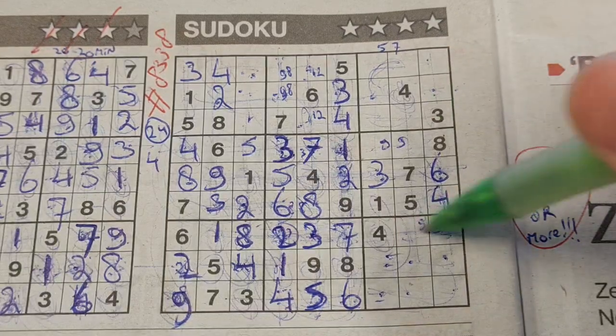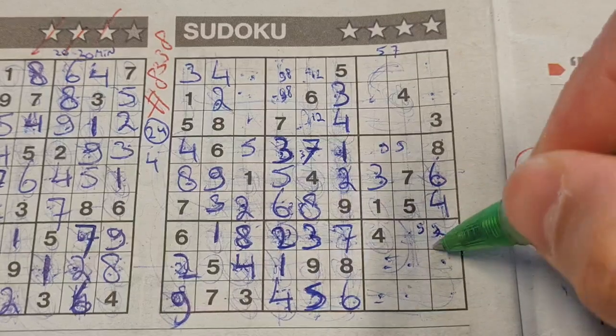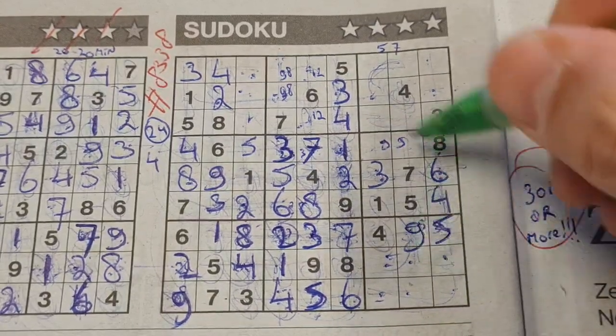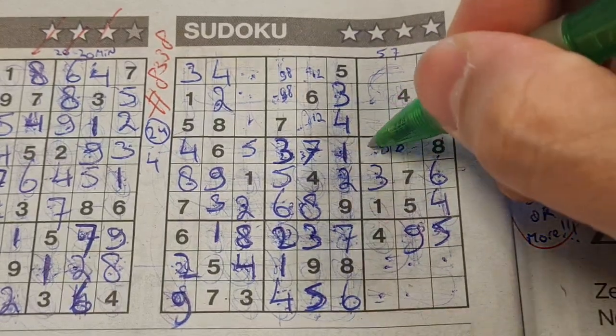The 5 goes together with the 9 as a pair. A 5 and a 9, a 5 and a 9. We have a 5 in this column, no 5 there. 5 should be here, 9 goes there. I've marked those two boxes earlier with a 9. We have a 9 now in this column. So no 9 there, 9 should be there.